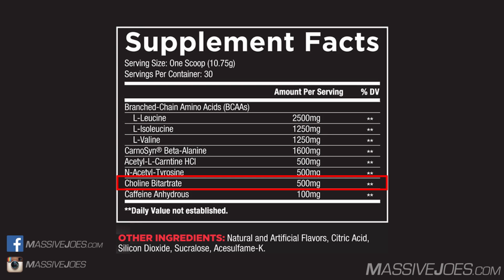Now we can move along to another nootropic, choline bitartrate in a 500 milligram dose. This is choline combined with tartaric acid. The tartaric acid, similar to the acetyl chains in N-acetyl L-tyrosine and acetyl L-carnitine, helps increase the bioavailability of choline, so your body is actually able to use the choline. Choline, again, is a nootropic.